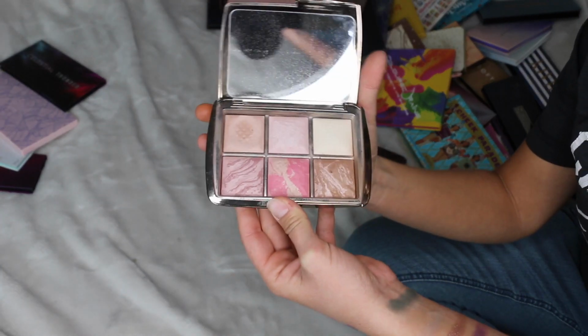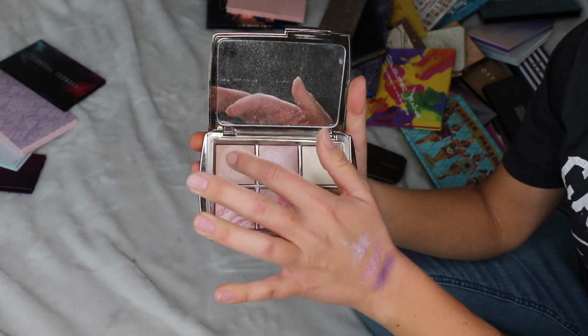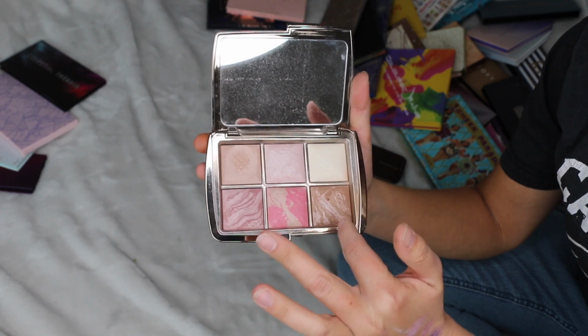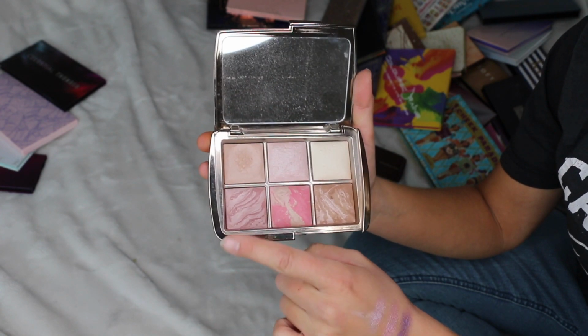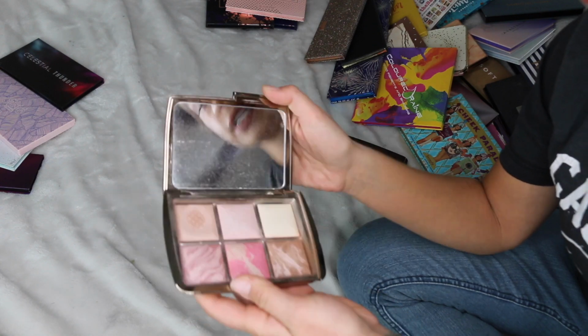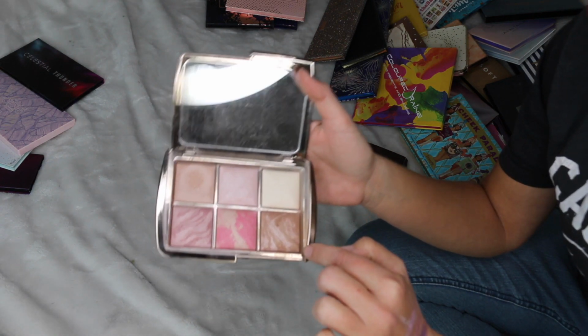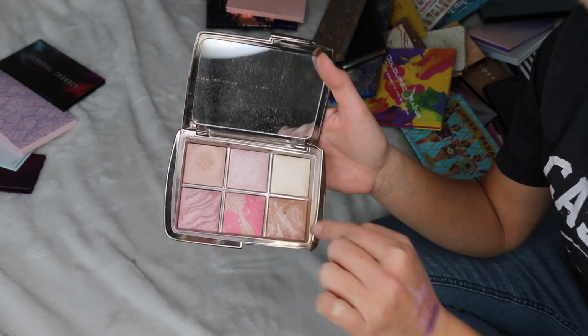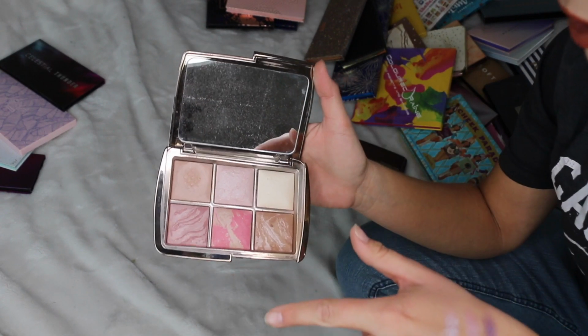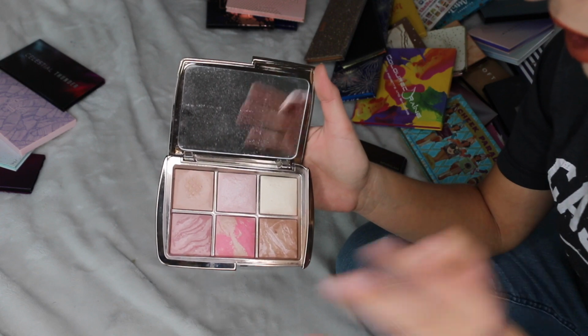Same with this ambient lighting edit palette. This was a holiday palette a while back. I got Pan on this shade, and then these blush colors are amazing. I love this color. I think this one's called Mood Exposure, and I love this bronzer as well. This is the only luminous bronzer that I really love, and I use this whole palette all the time, so I love this palette so much.